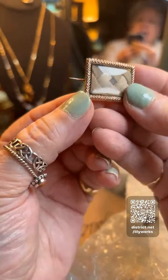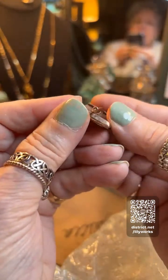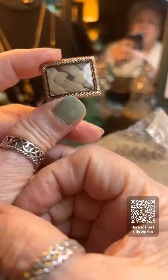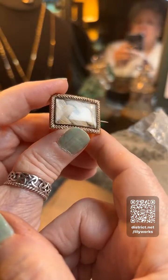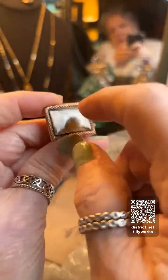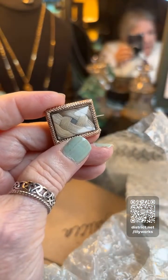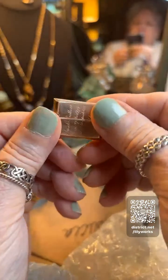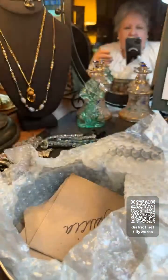Now, look at that. See how far that pin's sticking out? Let's look at it back here. There's that tube hinge, C clasp, and look at that. All right. So that's what they mean by the pin extending out beyond the brooch. But look at her sweet little blonde hair in there. This is probably a piece of rock crystal that's over the top. Y'all, look at that. I paid $295 for this, but it's over 200 years old, and that right there is a piece of history. Wow. Put that over here in my little jewelry box.